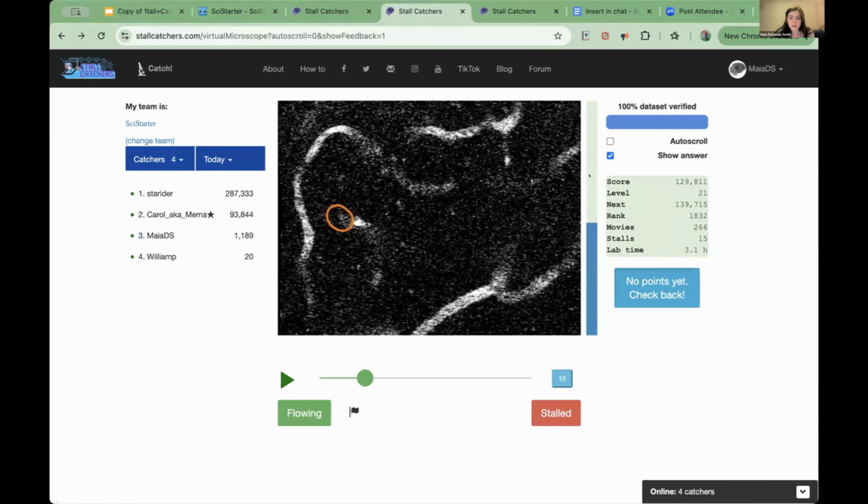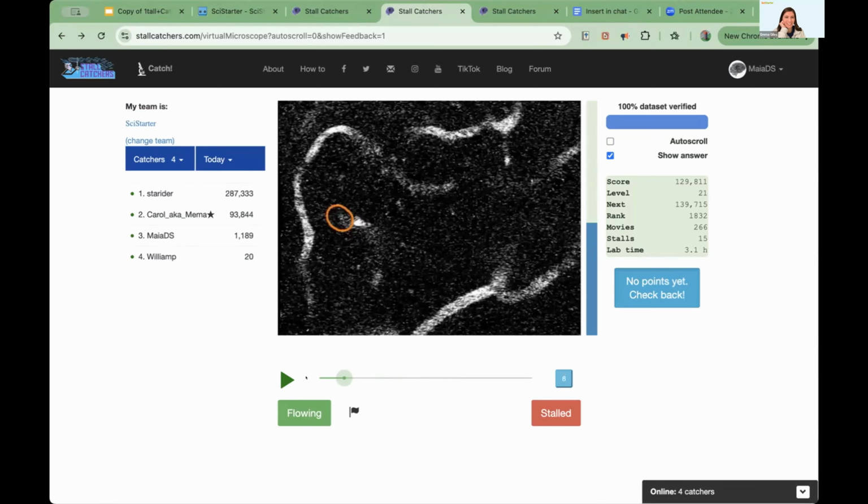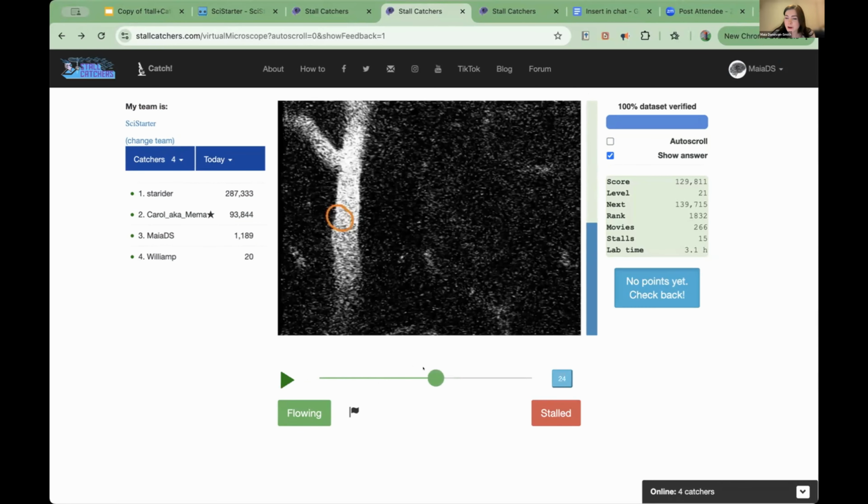And then this blue bar here is the sensitivity bar. Basically it shows the amount of answers you consecutively get right or wrong. So as you get more answers correct in a row, this bar will go up. And if you get one wrong, it will go down a bit. But you'll never lose points, which is nice. Never. We're not about losing points. The points are there forever.